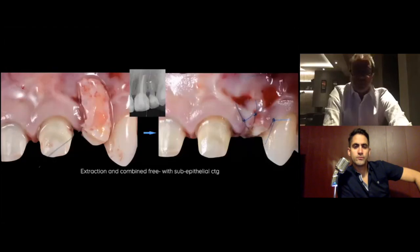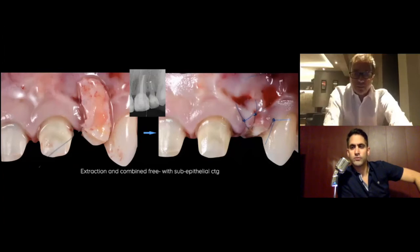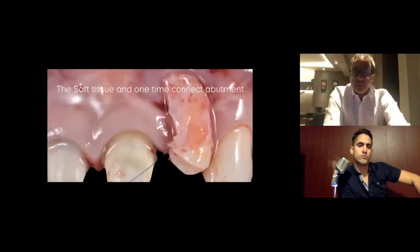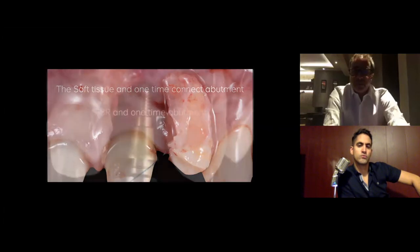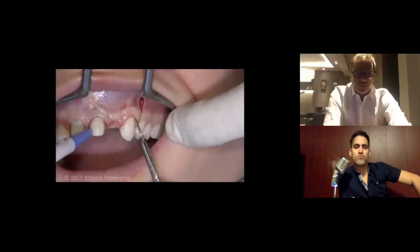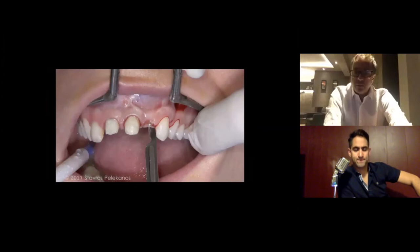Another situation where we extracted number 12. So practically what we did here is extraction. Again, the combination of the connective tissue graft with the free gingival graft, as you can see here, without implant placement. We are waiting for 2 months. This is the Stimmelmeyer technique, which I like to use in cases where I don't place the implant. And then 1.5 to 2 months later, we come and do the GBR procedure. But the soft tissue is there. This is very important. So we have the soft tissue. Now we are dealing with the bone.